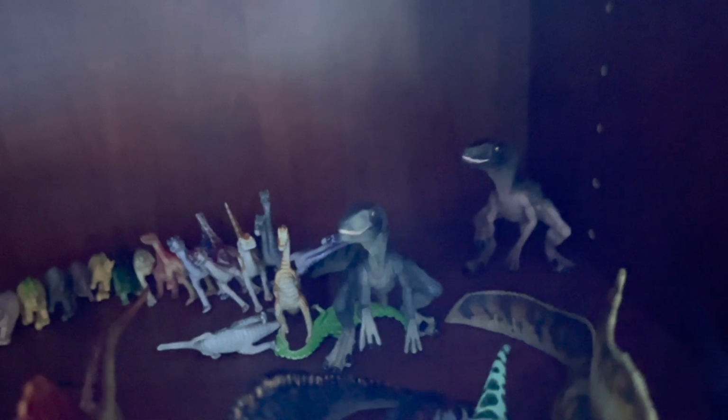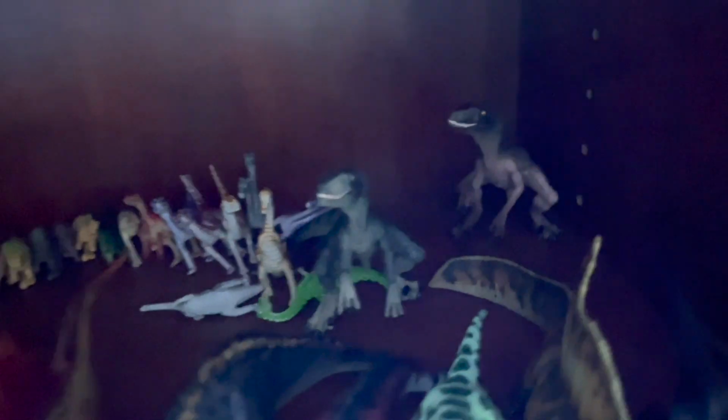Here we have the small Theropod shelf, which used to be absolutely huge, but it's gotten a bit of shrinkage. We have a bunch of little dinosaurs back here and little dragons. These things are just knickknacks, honestly. We have these two Raptor knockoffs, which I don't know why I bought these ever. We have a bunch of nice little small theropods over here.